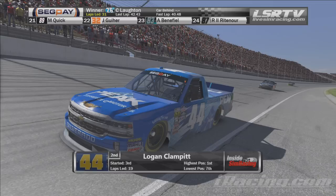Thanks, Andy. Yeah, I'm here with our second place finisher, third place qualifier, and a few times during this race, our leader, Logan Clampett. Logan, it's your first time back at the track and in these trucks for a little while. How was the truck handling for you? Was there a bit of a time you had to take to adjust to it again, or have you been practicing beforehand? It was a little loose this race, but I normally drive the truck, but I believe the setup was adjusted for it to be loose and stuff, so it was a lot of fun.